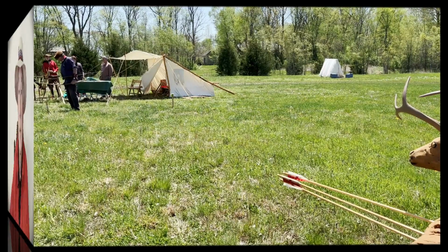I'd like to thank the folks at the National Muzzleloading Rifle Association, the Gimmer Muzzleloading Gun Club, and the folks at Daniel Boone's historic homestead for putting together such a wonderful event. If you have any interest at all in Hawken rifles or early American history, you should plan to attend the Hawken Classic next year.